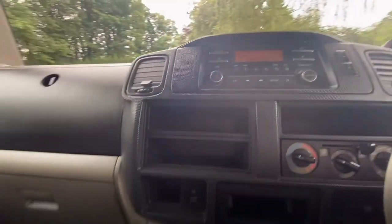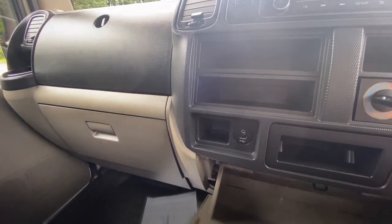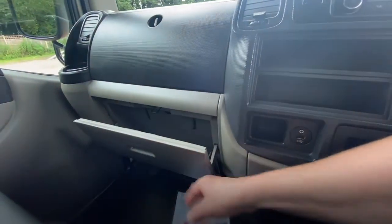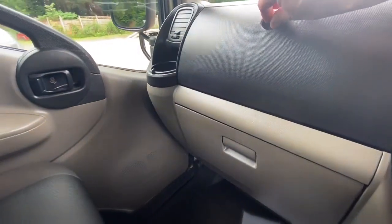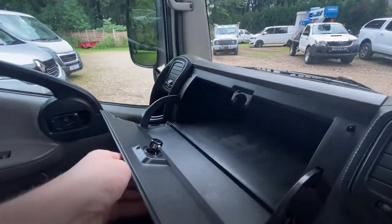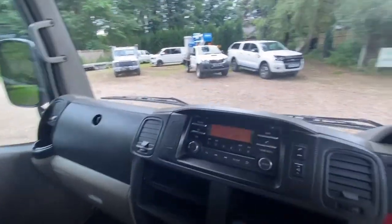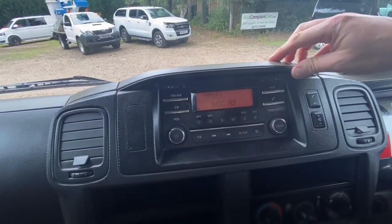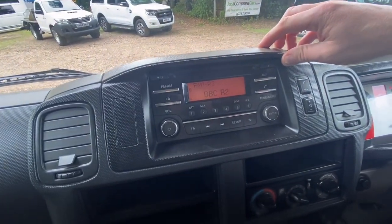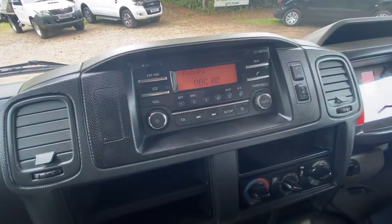On the dashboard, you've got USB here and auxiliary, you've got a centre cubby hole, glove box, and all the service history and everything's in there, and there's a cubby hole up top as well, all nice and clean, free from damage as you can see, and spot on. Head unit, it's got CD player, it's got Bluetooth for your mobile phone as well, so that's nice, and that all works perfectly as well, so that's good news.